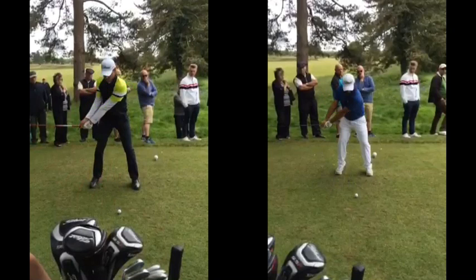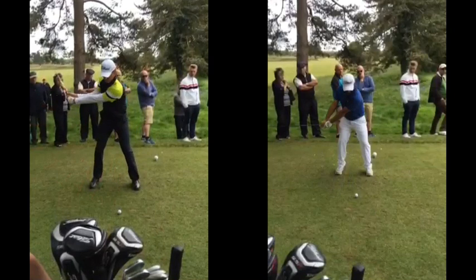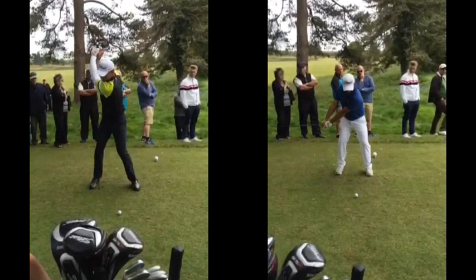Then if we take Karlson up to the top, we're going to see a classic position, a nice big shoulder turn here. So he's got his shoulders past 90, and he's got that club shaft parallel to the ground. What we're going to see there as well is a reasonable amount of hip turn. He's certainly creating resistance between his upper and his lower body, but he's going to have a bit more hip turn than you're going to see with Levy, probably about 40-45 degrees of hip rotation there in his backswing.